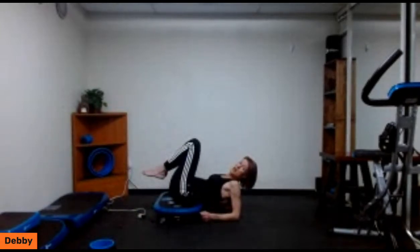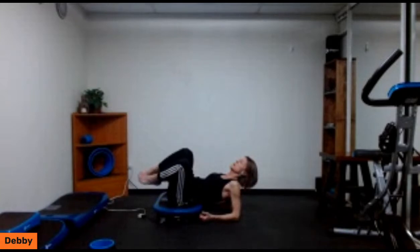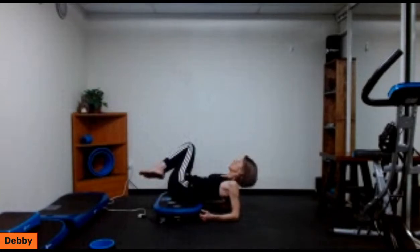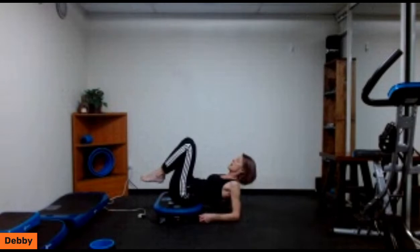Move on a little bit. If you have low back issues, right now I'm feeling it right down the middle of my back. You could always lean over, get into the hips, this hip. Play around with your angles. The more you change your position and shift your weight, you're going to feel it in different areas of the back.